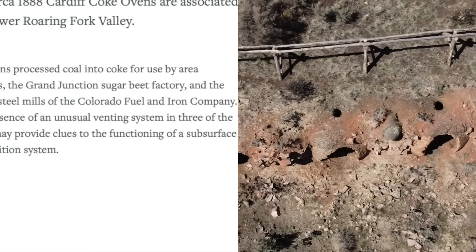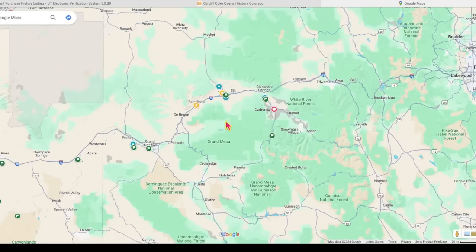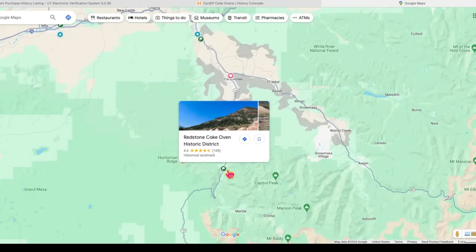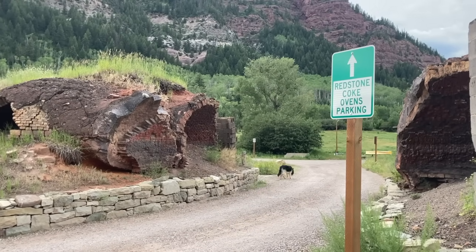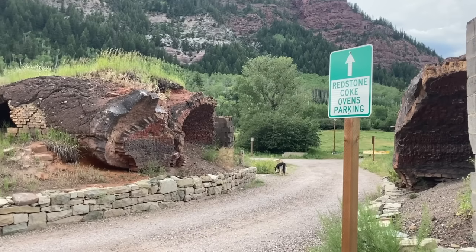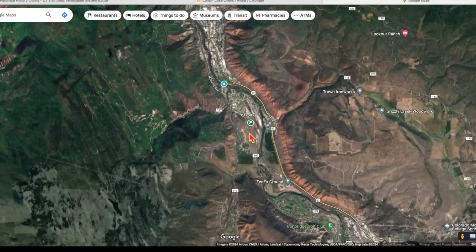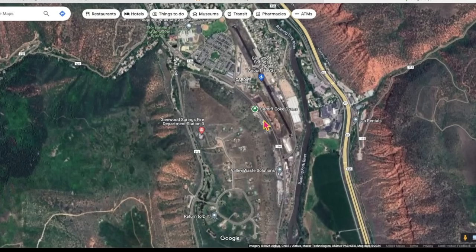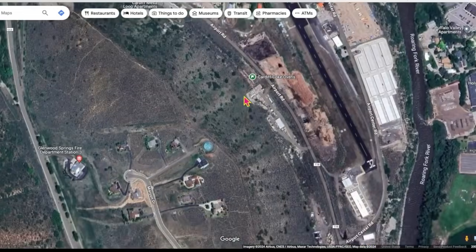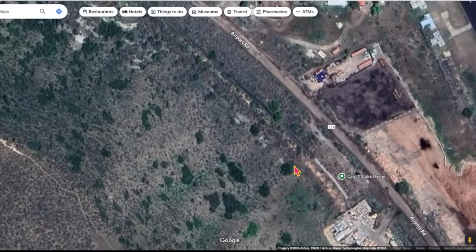I initially saw it on Google Maps. It's funny, actually, because I went to another site down here, the Redstone Coke Ovens, and essentially drove right past this other site, which is just south of Glenwood Springs. And we can see it down here if we zoom in. The main highway is right here. And over the river and on the edge of the mountain, we have this site. And this is what it looks like.